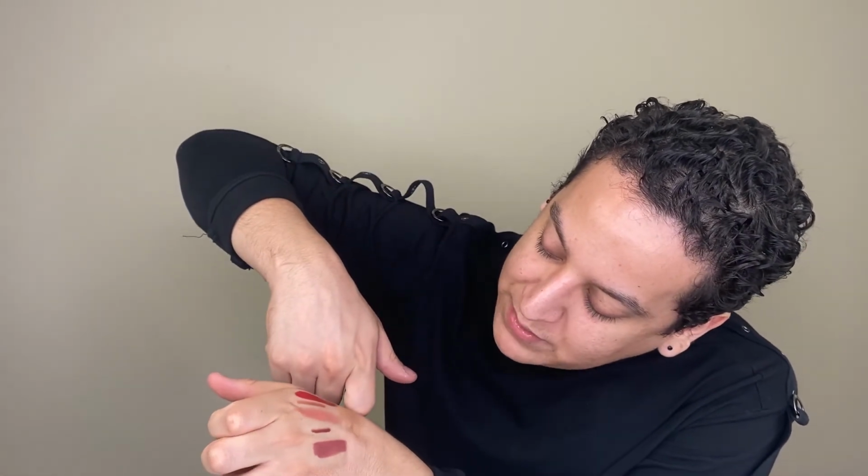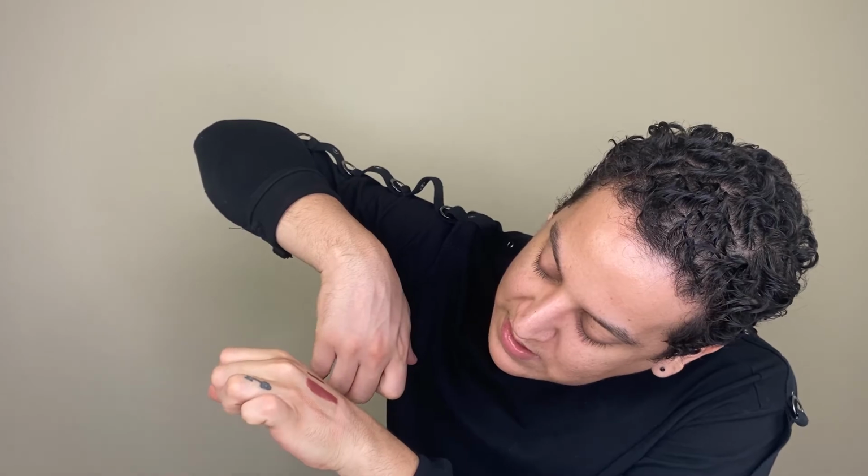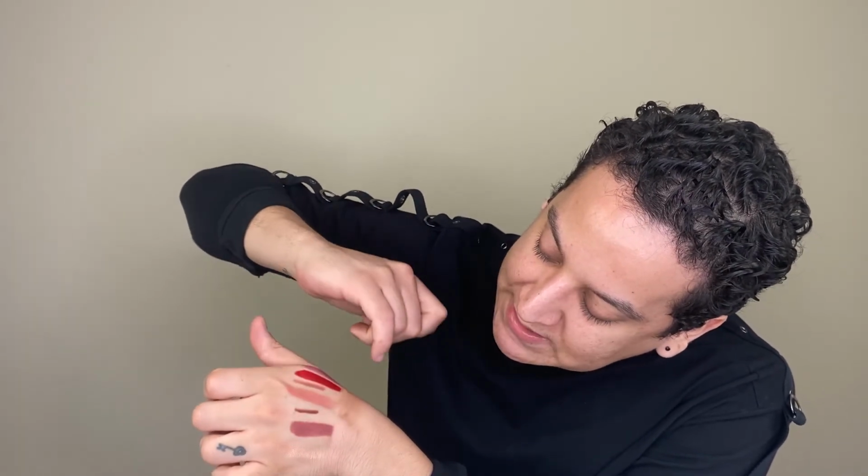So yeah, the colors are okay, like I said, it's just this bronze. The highlighter comes on and swatches nicely, but the bronzer was really dusty, and it was a little bit crumbly when rubbing my finger in it, more so than the blush and more so than the highlighter. So there's that.